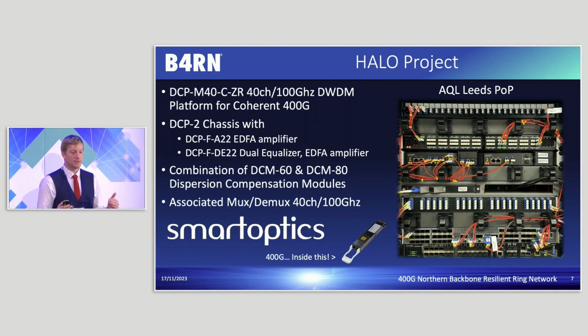Anybody who's worked on DWDM systems knows you have your EDFA amps, your preamps, your dispersion compensation modules, your mux demux, and you've got to attenuate whatever's coming in, whatever's coming out. You've got to balance that line in order to have a bundle of 10 gigs or whatever you like across it. So our current network is that.